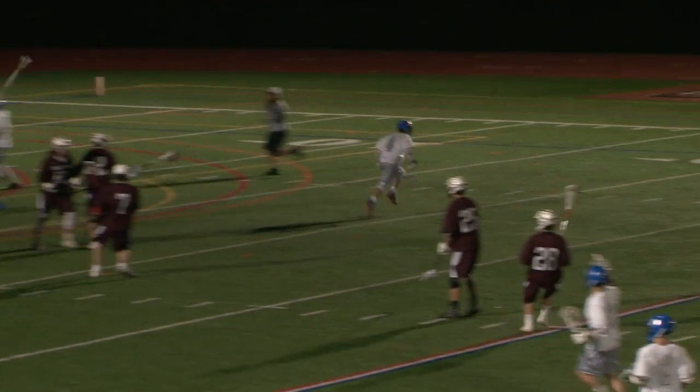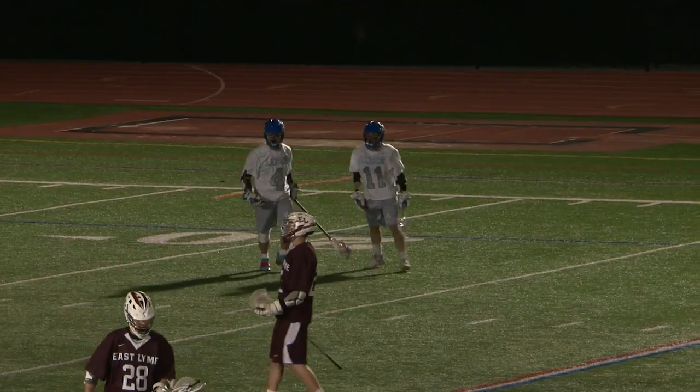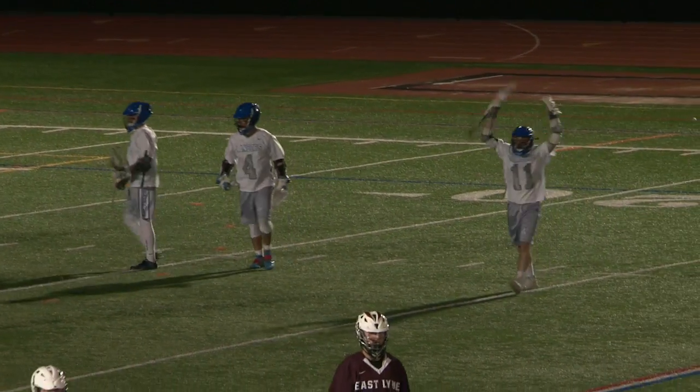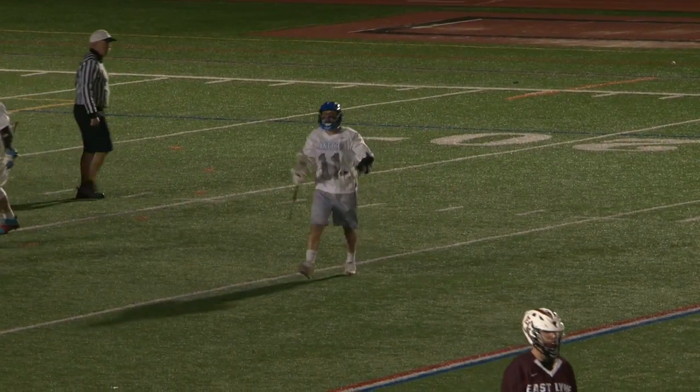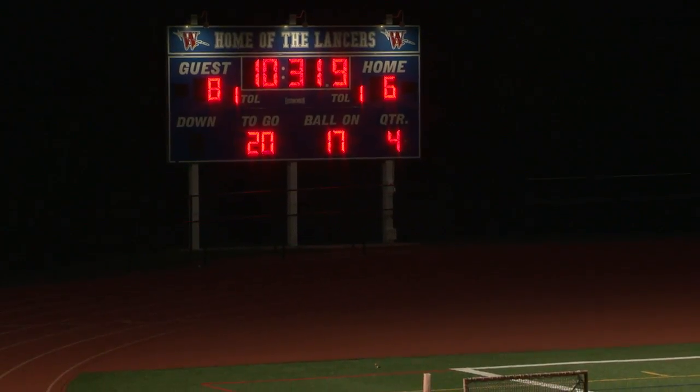Up in front, and a goal! Goal by the man I was asking you about, Bray Griffith-Potter. Got to the middle of the field, got possession, and went short. Little bounce shot in for the goal to cut the lead to 2. And just what the doctor ordered for the Lancers that time.